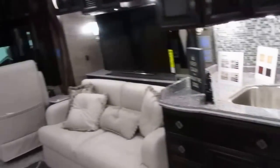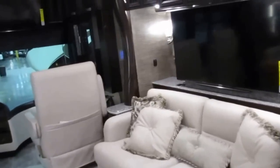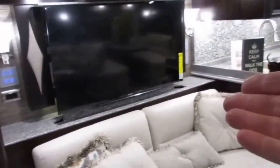when you talk about this level of coach, you want to entertain 6, feed 4, and sleep 2, and that's it. That's usually what you get. Everyone goes home into their own coaches at night, and just a couple sleeps in here. And there's the TV that can drop down out of the way if you'd like it to.